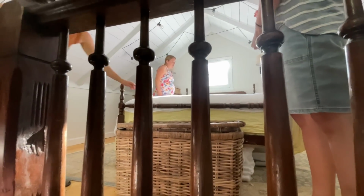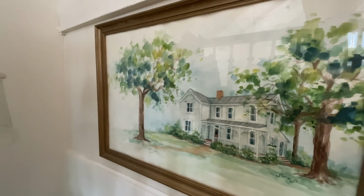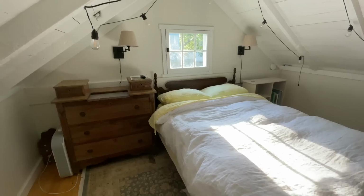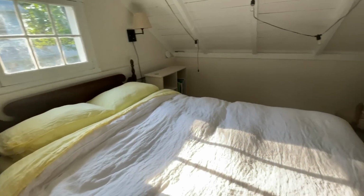These are all Brooklyn. She painted that. Painting by Sarah Jo from Barton Farm. She does custom paintings. What a fun little house.